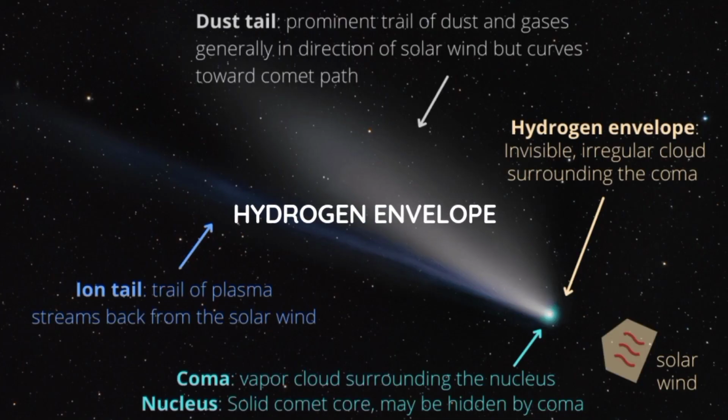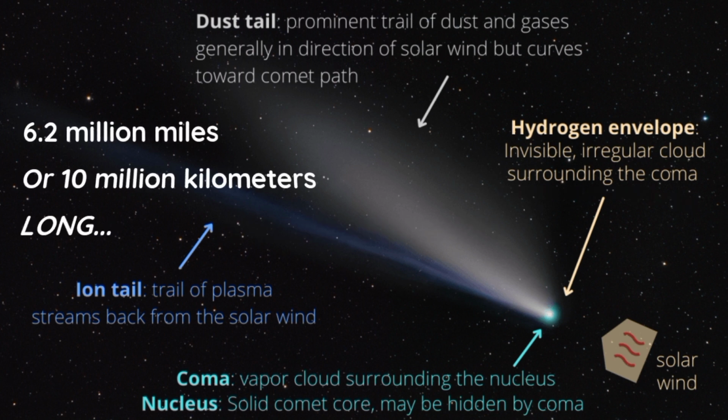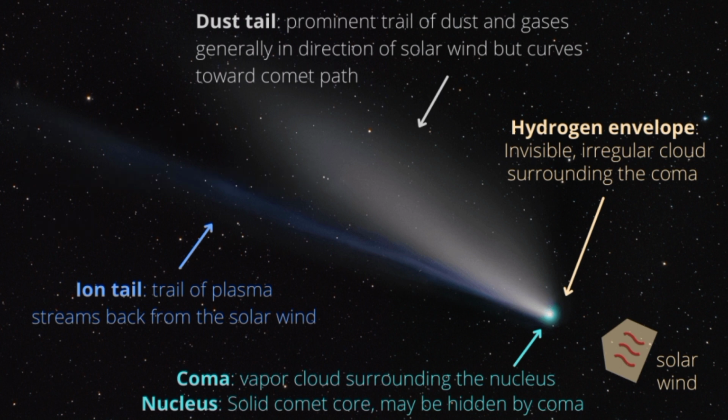Hydrogen envelope. Surrounding the coma is a hydrogen envelope that can be up to 6.2 million miles or 10 million kilometers long and is made from hydrogen atoms, according to ESA. As the comet gets closer to the Sun, the hydrogen envelope gets bigger.